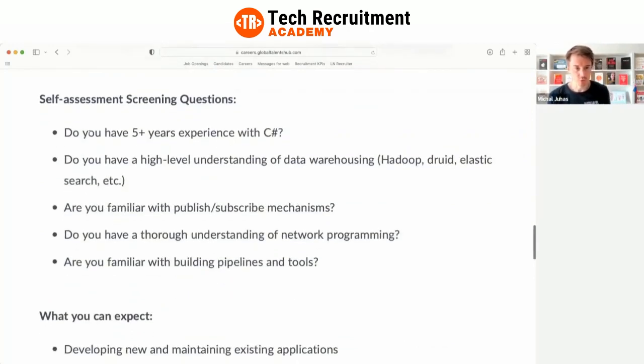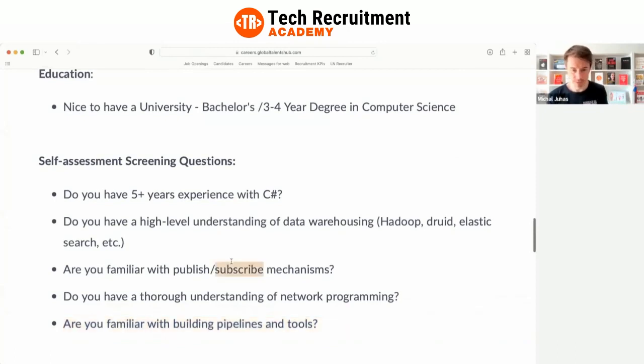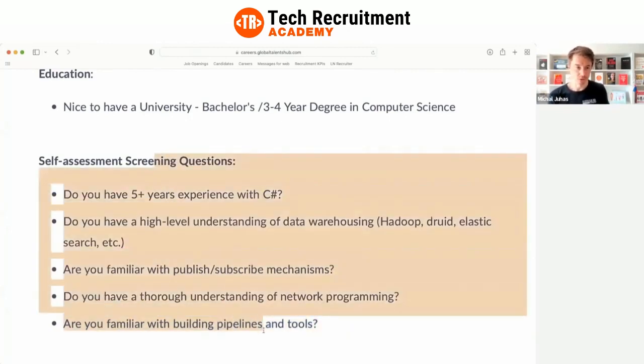Okay, so the screening questions would be: do you have 5 or more years of experience with C#? Yes or no. Do you have a high level understanding of data warehousing? Yes or no. Are you familiar with PubSub mechanism? Yes or no. Do you have a thorough understanding of network programming? Yes or no. Are you familiar with building pipelines and tools? Yes or no. So this will indicate if the candidate is actually a good fit to invite for a call to explore it further, to discuss exactly the experience with PubSub mechanisms or what kind of data pipelines the candidate has created. But usually we use the pre-screening or self-assessment questions as an indication if it is worth inviting the person for a call.